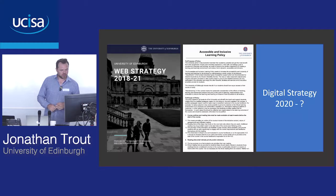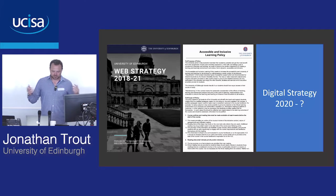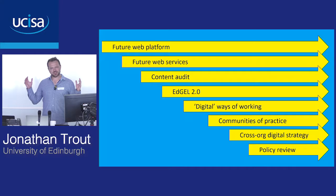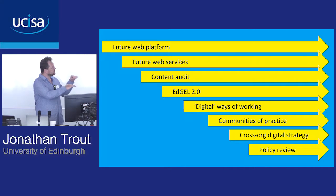There's also a new accessible and inclusive learning policy, which has come up, and we're working on a digital strategy project to align activities across the university. So we've got a number of pretty major strands coming up that we want to land as a fairly coherent proposition in one go in a couple of years' time. And the idea is that we build accessibility and inclusion into each of these strands as we go.